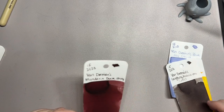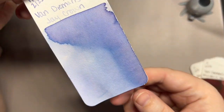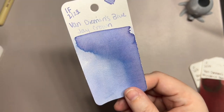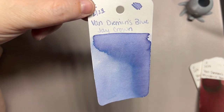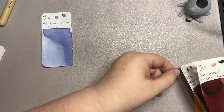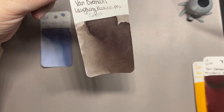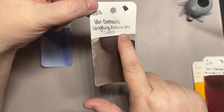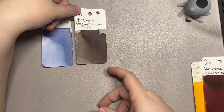Okay. Alright, so we started with Blue Jay Crown. Dual shading, purpley, blue, pink, extremely pale in the lighter spots where it shades. This is going to be a deal breaker for some people, but I love it. Then we had Laughing Kookaburra Crest, this warm brownish gray, grayish brown. Has a lot of dimension. Again, some of the lighter shading may be a deal breaker for some, but I really enjoy this one as well.